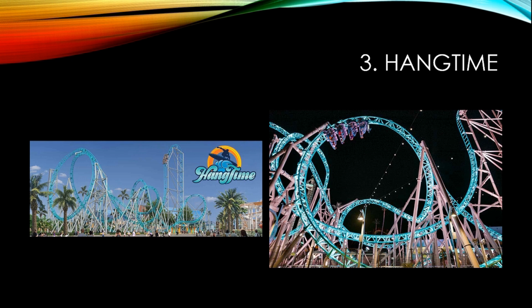Also, at nighttime, the lights are beautiful. Just look at the light shows they have. They're awesome. And this is a fun ride. And usually every time I ride it, it gets better and better. I don't know why.